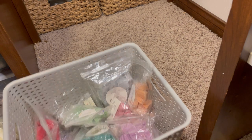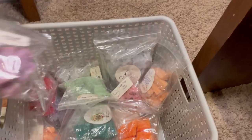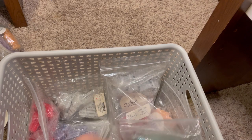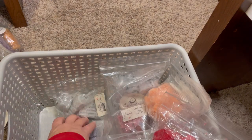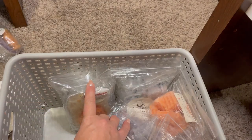All right. And then in here, sorry, I have VCS. I have, let's see, Salt Mountain Melts, that's all that's in this one. So we're going to add some more. So we're going to do a Southbound. That's a favorite scent of mine.